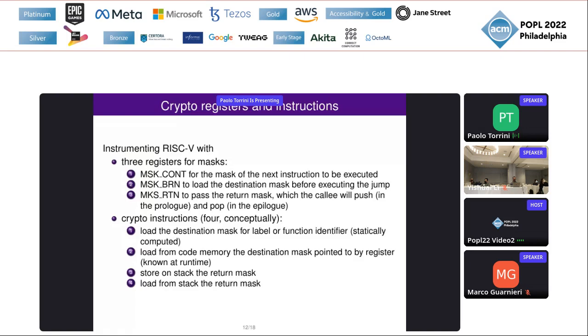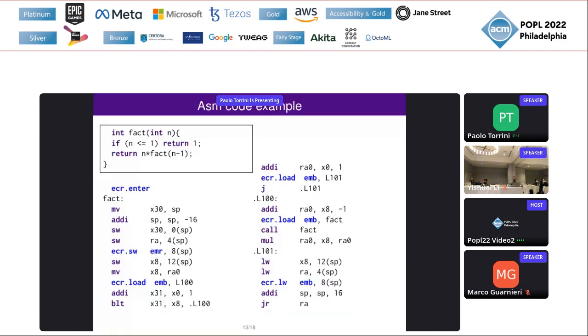And conceptually, at least, we have 4 additional instructions. One to load the destination mask for a label or function identifier, which can be statically computed and so is protected by encryption. We have another load instruction to load from code memory the destination mask pointed to by a register, which becomes known only at runtime. And we have store of the return mask on stack and load of the return mask from stack.